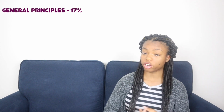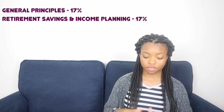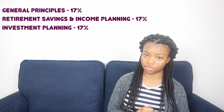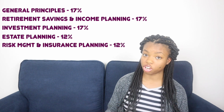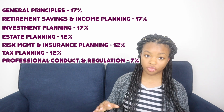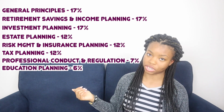So here are the content areas that are tested on the CFP exam. And I'm gonna list them in order of highest percentage to lowest percentage. So at 17% of the exam, we have the general principles of financial planning, which kind of encompasses a few different areas. We also have retirement savings and income planning at 17% and investment planning at 17% of the exam as well. Then we have estate planning at 12% of the exam, risk management and insurance planning at 12% of the exam, tax planning at 12% of the exam, professional conduct and regulation at 7% of the exam, and education planning at 6% of the exam.